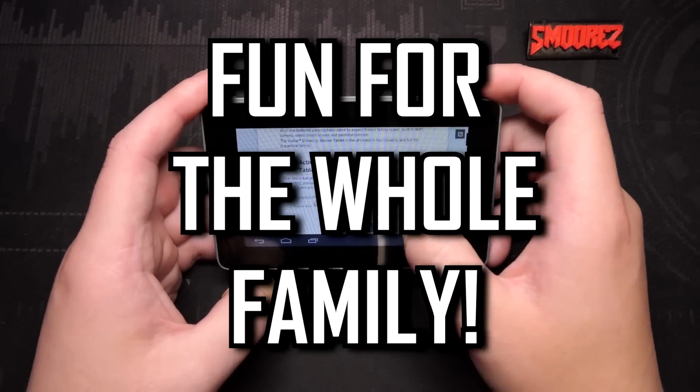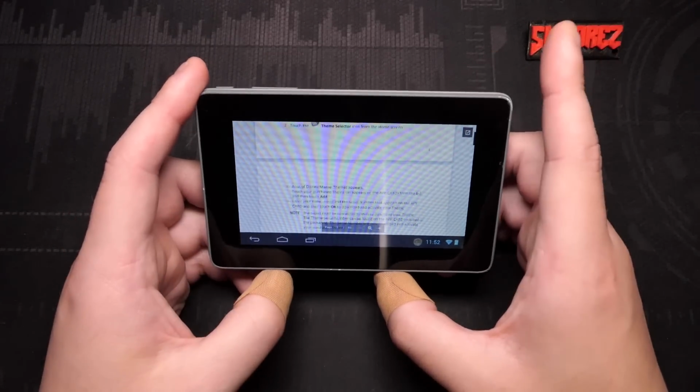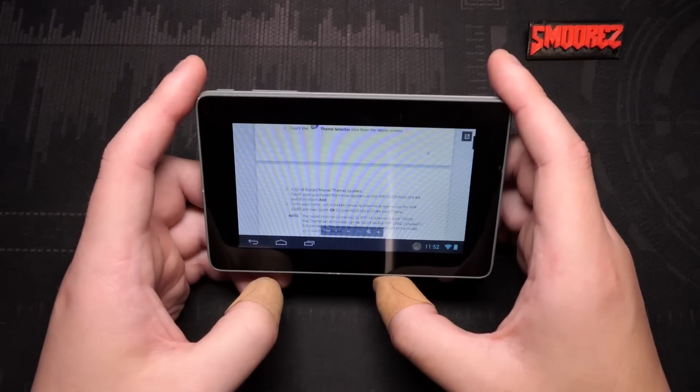Just take that in. Take all of that in. It did show the specs. I'm not going to show them. It didn't show the CPU, but it did confirm the screen resolution of this thing. So I'll just leave that for now.